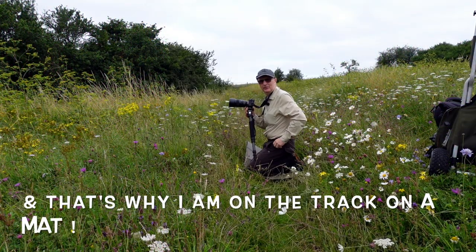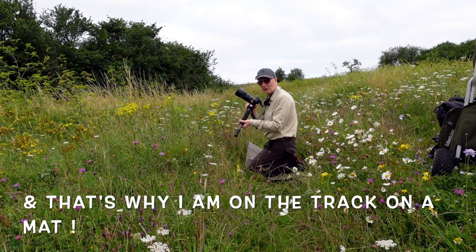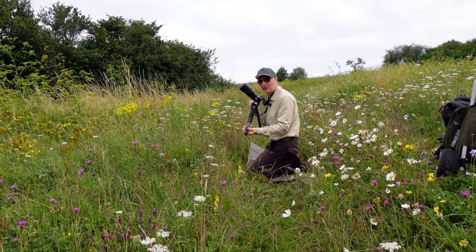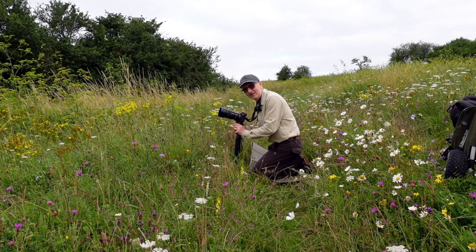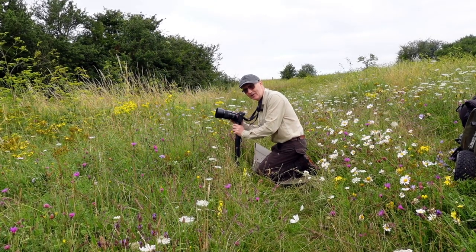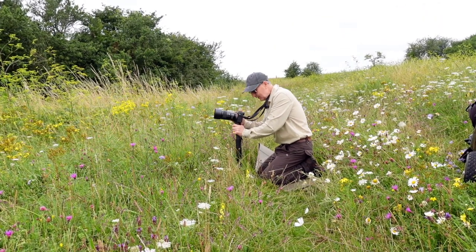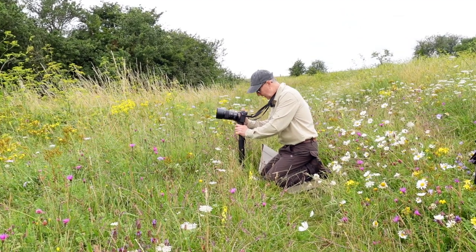So just a bit on fieldcraft. Basically, I've got the monopod set to the height of the grass that the butterfly is perched on. And then I want to really secure those legs off so I can really lean into this camera and lean into support, so I get a really rock solid base and I don't slip downwards.